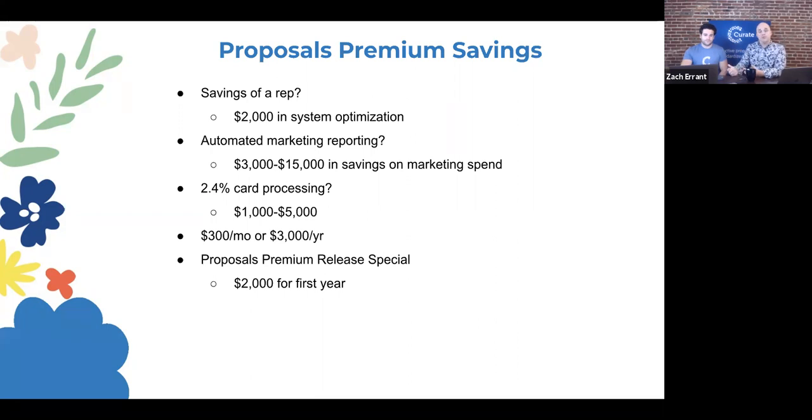And then a 2.4% card processing. If we reduce that from 2.9, it's going to save $1,000 to $5,000. And so the pricing of the product is going to be $300 a month or $3,000 a year. But as you can see, it more than makes up for that as it stands right now. That said, for the first 30 customers who upgrade, we are going to allow them to have $2,000 for the first year of this.